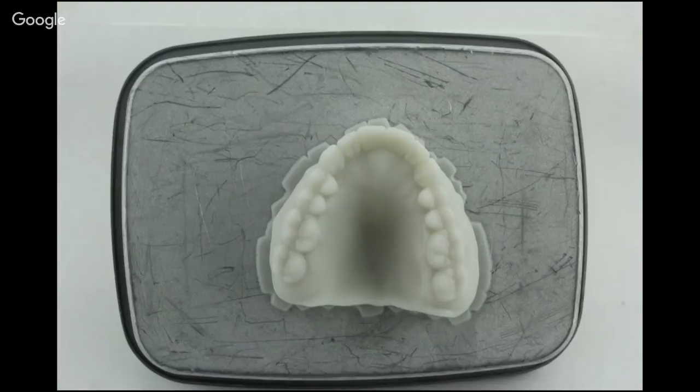Someone earlier asked the question, do we have to worry about popping teeth out? Well, it remains to be seen whether or not we're doing the traditional teeth. But man, if you do it this way, you're not going to be popping a tooth out. This is that same NextDent MFH microhybrid material, and what I did is I just exported the entire denture, base, teeth, everything.